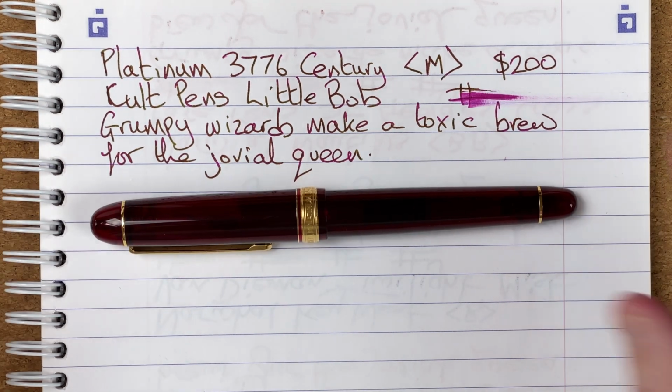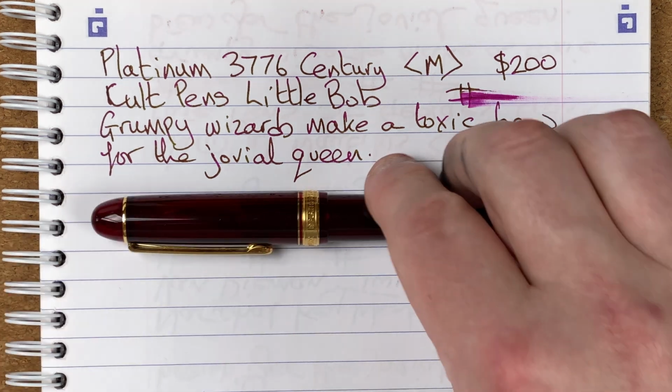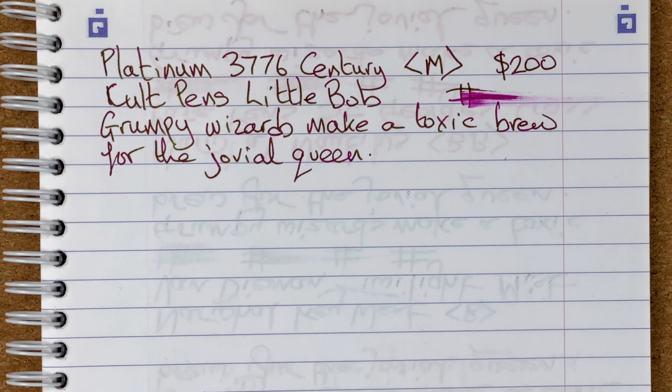But this pen, it comes in position number 5, mainly because of the shortness, I've got to be honest, and the fact that the nib is a bit on the thin side for me. I want to get another 3776 eventually, and there I'll try something like a music nib, hopefully try and get a nice wider line from it. So position 5, Platinum 3776 Century.